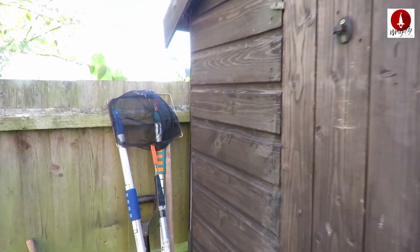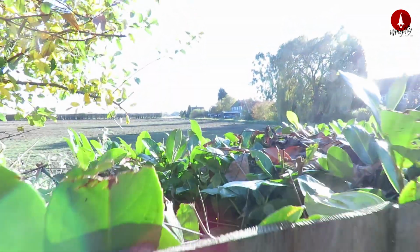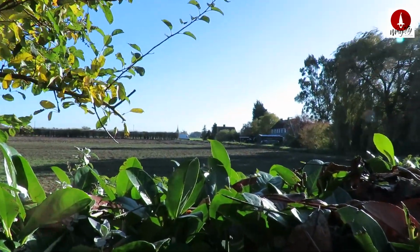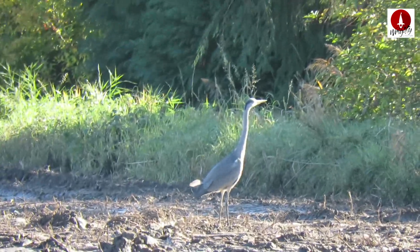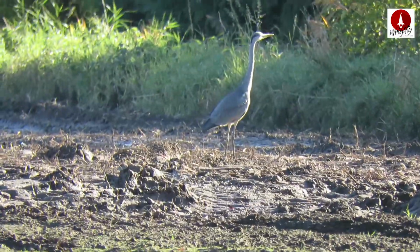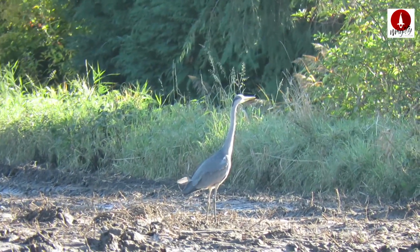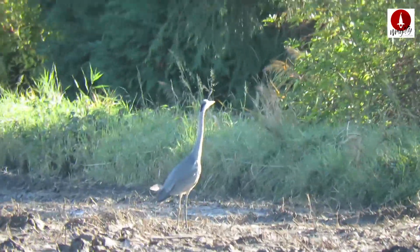Well guys, there's just something I want to show you in the field here. It's right across there. We'll see if we can get in. Now I'm not sure, I'm trying to hold the camera still, whether you can see him. I think you can. That's in the field next door. He's a big old boy, he is. Quite a big one. Heron.